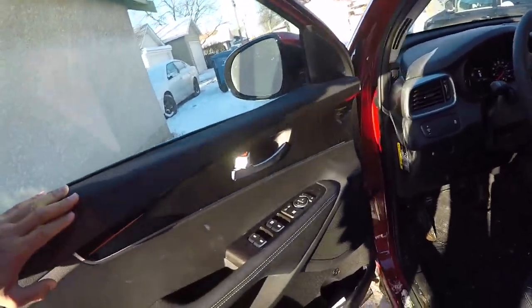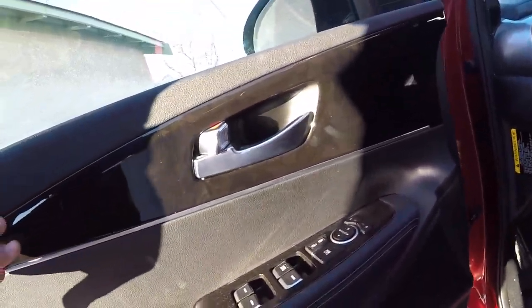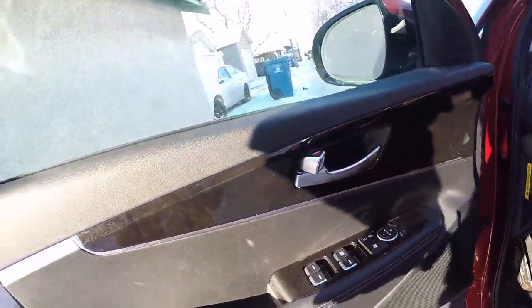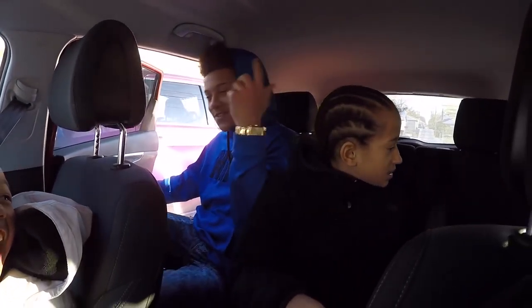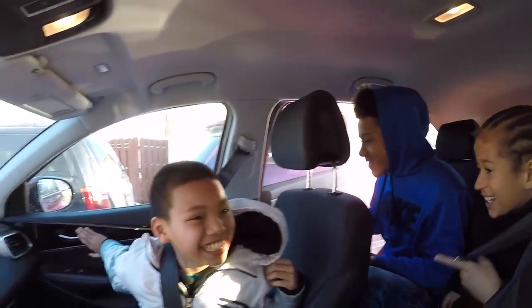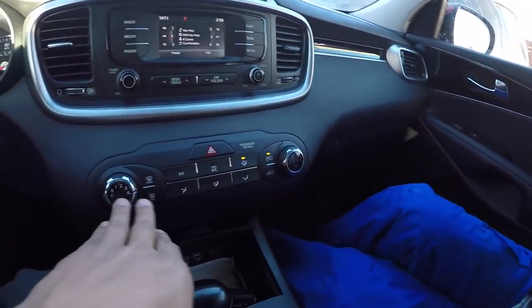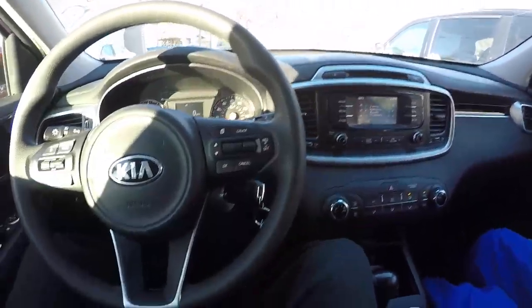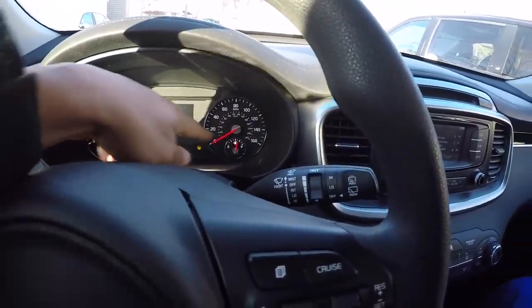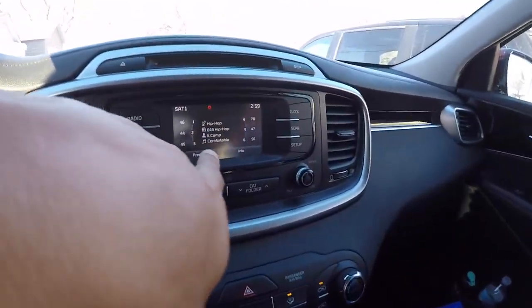I'm going to start with the door panel. Got the little tape. Want to be wood grain tape, but it look good. It look like real stuff. If you don't know no better, you would think it would. You know what I'm saying? Now we're on the inside. Steering wheel. I like the steering wheel. I don't like these gauges, but I like the digital screen in the middle right there. That's tough.